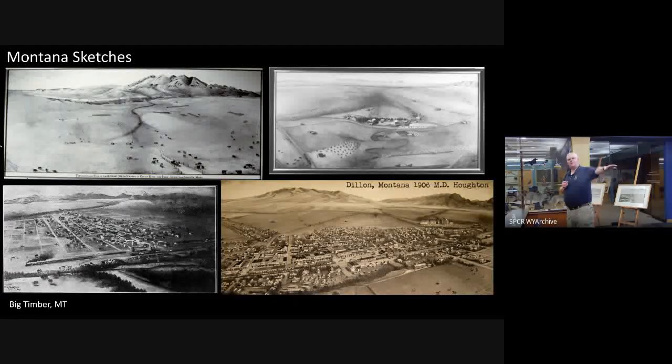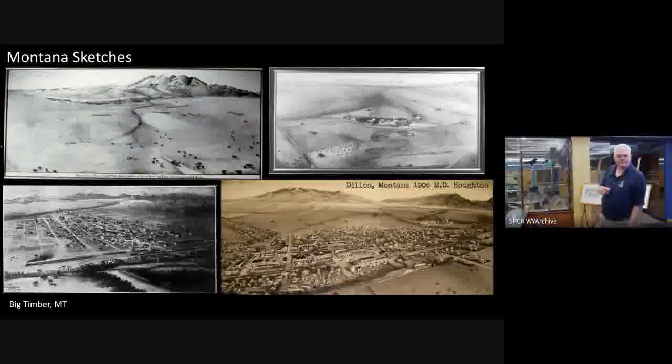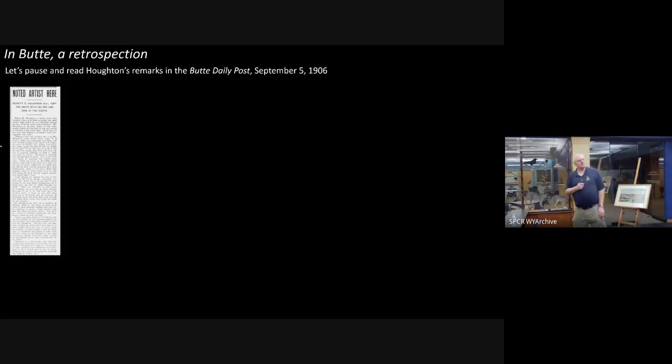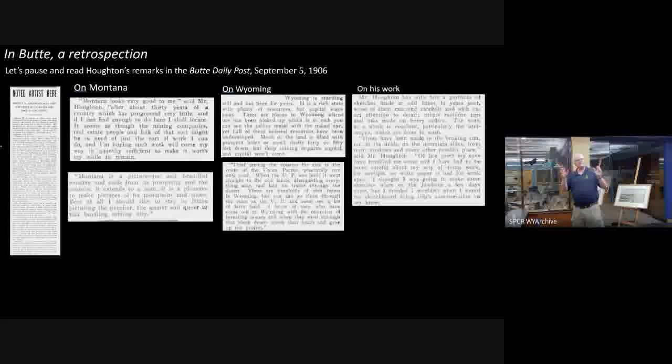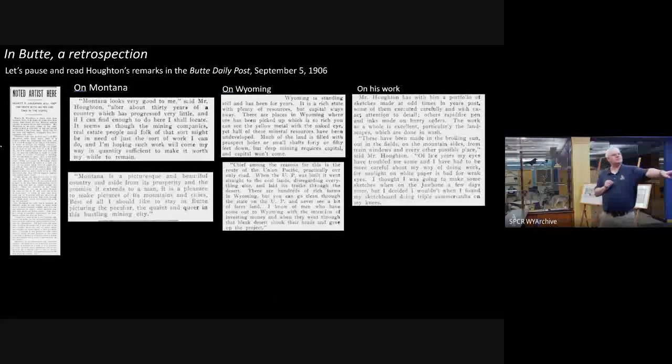That ranch was bought in 1935 by the Mennonites, and it's been a Mennonite colony for almost 90 years. He also sketched two towns, Big Timber and Dillon. In 1906, they interviewed him in the Butte Daily Post. Go ahead, click a couple right there. And he talks a little bit about his life in Wyoming and his future maybe in Montana. Montana looks very good to me, said Mr. Houghton, after about 30 years of a country which has progressed very little.